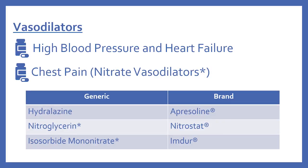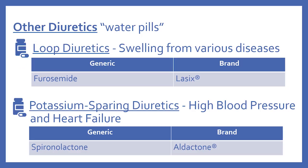Next are the vasodilators. These are for high blood pressure and heart failure. And the specific nitrate vasodilators, they're also for chest pain. So there's hydralazine, which is Apresoline, nitroglycerin, which is Nitrostat, and isosorbide mononitrate, which is Imdur.